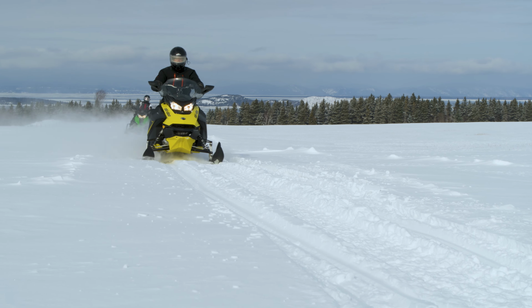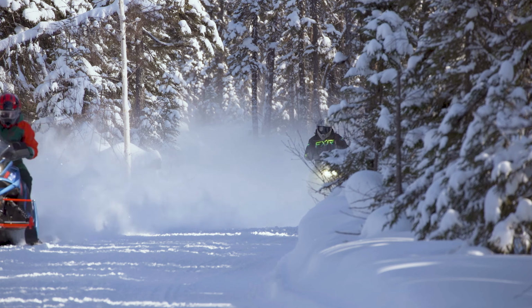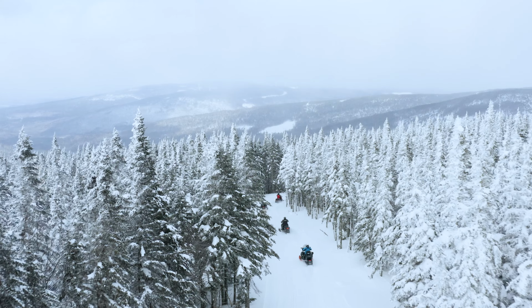Maybe your annual trip has been delayed. No problem. The snowfall period chart will give you everything you need to make an educated choice as to where you will find the best snow for your chosen destination throughout the riding season.